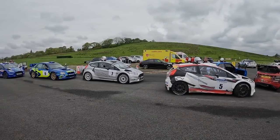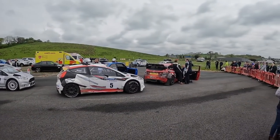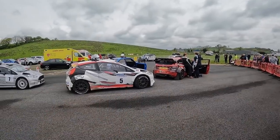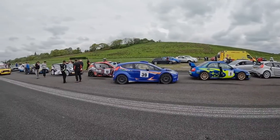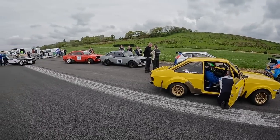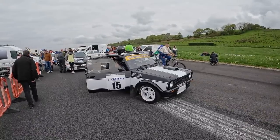Cars lined up for the next stage. Some modern bits like these Fiestas. There's a Group 4 Mark II through there. Subaru Impreza. Another couple of modern Fiestas. Hyundai over there. This area's all fenced off so I can't get super close, but check these out. These are definitely more up my street. This one's really cool, sitting on the 5-spoke Revos.